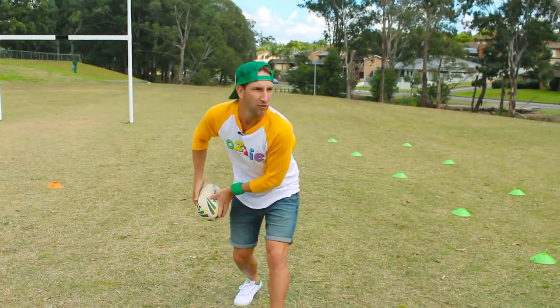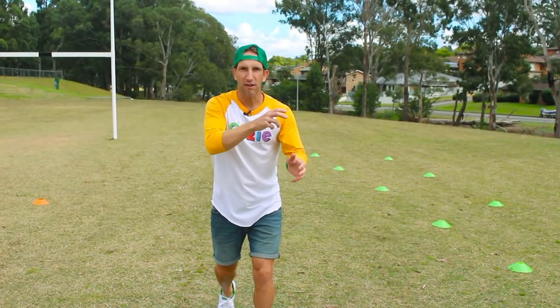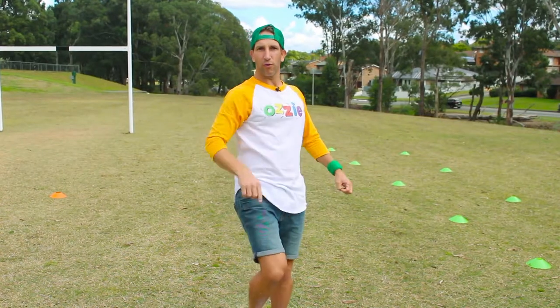Okay, you step, make sure you flick your wrists and your fingers and make the ball spiral through the air.